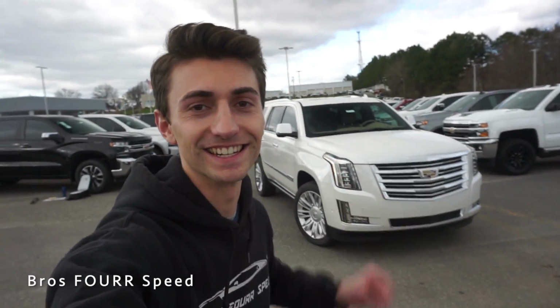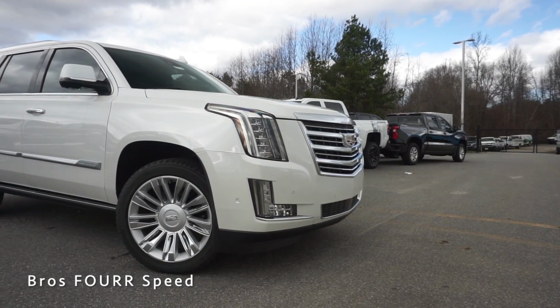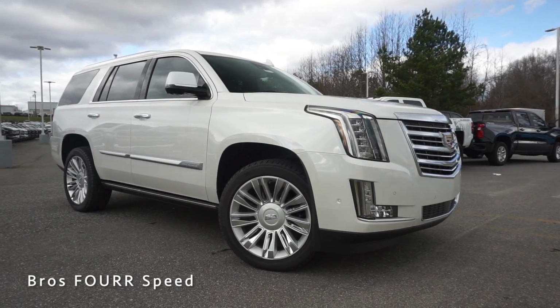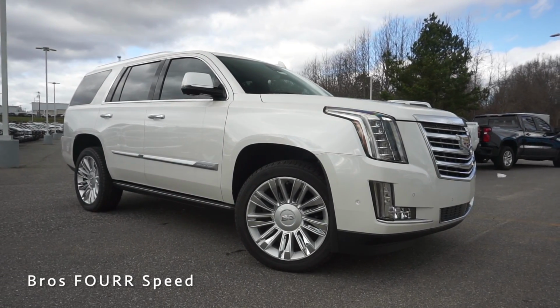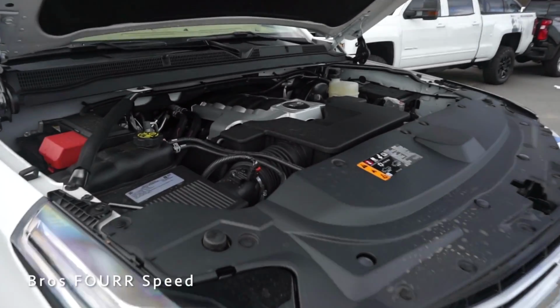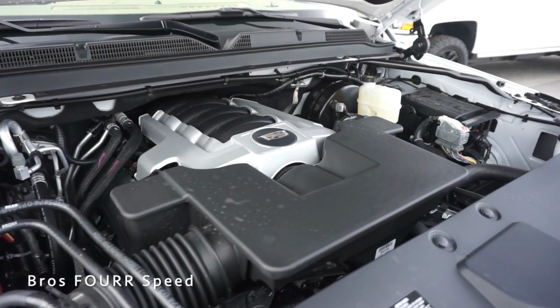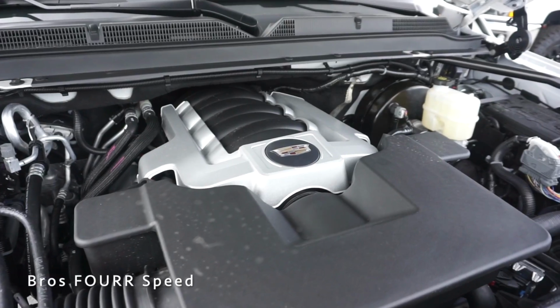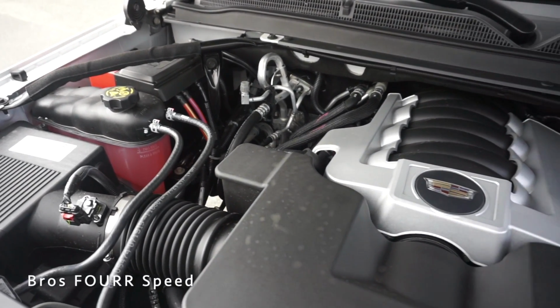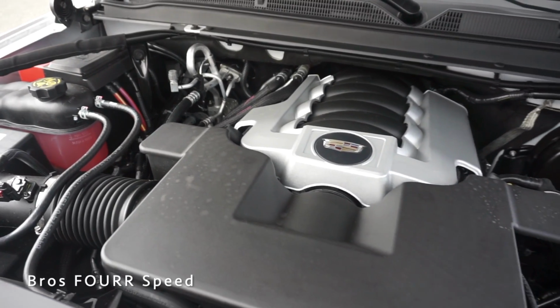So anyways, let's get into it. And the model that we're looking at today is a four-wheel drive Platinum model, finished off in crystal white tri-coat, and has an MSRP just under $100,000. Underneath the hood, this features a 6.2 liter 8-cylinder engine that produces 420 horsepower and 460 pound-feet of torque. The engine is paired to a 10-speed automatic transmission and sends the power to all four wheels.